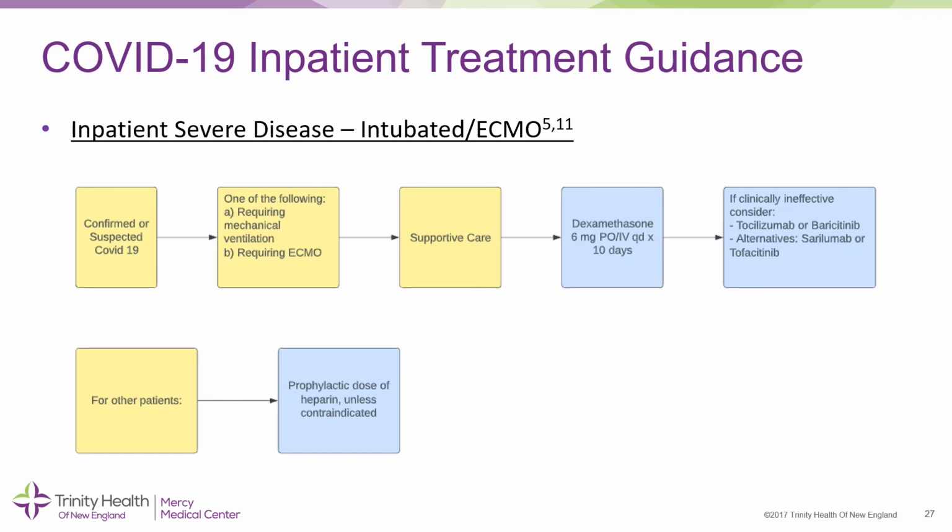Finally, we have the inpatient treatment guidance for patients with severe disease that are intubated or on ECMO. So starting on top, this patient has confirmed or suspected COVID-19. We want to ask, does the patient have one of the following? Does the patient require mechanical ventilation, or does the patient require ECMO? If the answer is yes to either of those, we provide the patient with supportive care, followed by dexamethasone 6 mg by mouth or IV once daily for 10 days. And if that is not clinically effective, then we can also consider giving the patient tocilizumab or baricitinib, with alternatives such as sarilumab or tofacitinib that exist for those medications.